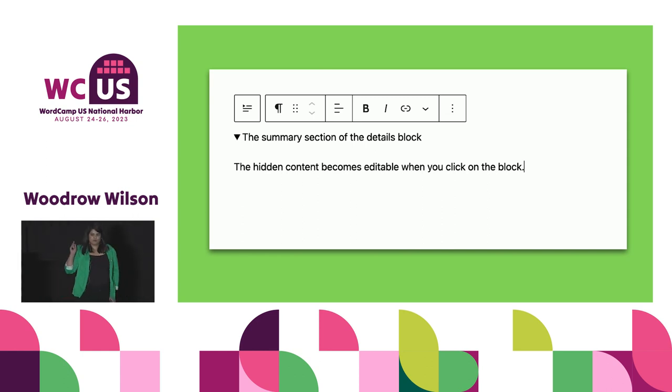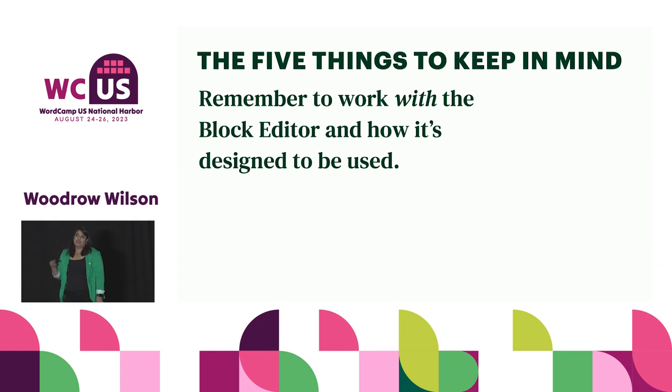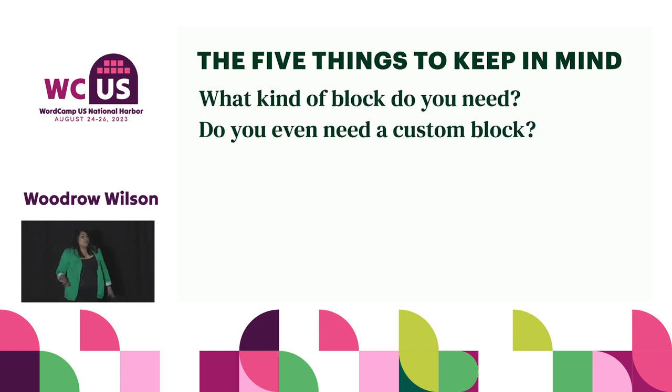So when you are thinking about your editing experience, what you want to think about is, what does the block editor actually do? How is it designed to be used? Make sure your block works with that. Second, maybe you don't need a custom block. There are other ways to create an editing experience that aren't requiring you to reinvent the wheel every single time.